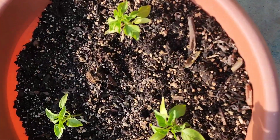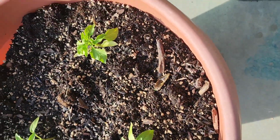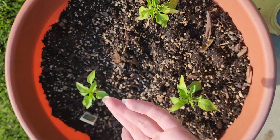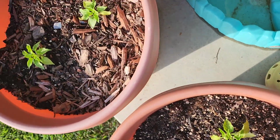And these are some Anaheim peppers. I put 3 in this one, and there's 2 in here. I did buy a 6-pack, a little container of 6 in there. But we had a storm and I lost one before I planted it.